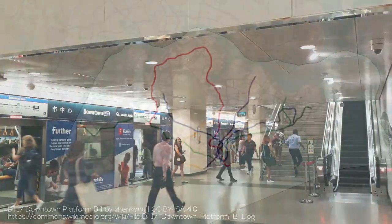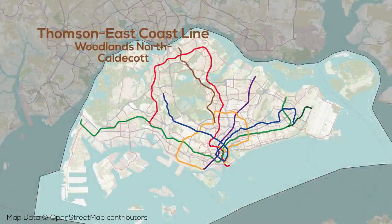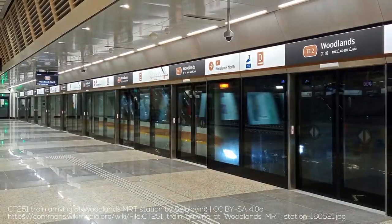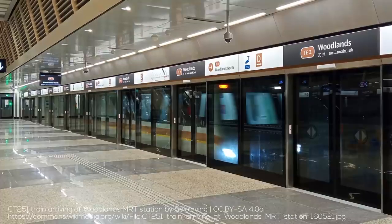The latest line of the MRT system to open is the Thomson East Coast Line, which just opened in January 2020. The Thomson East Coast Line currently consists of 9 stations over 17 kilometers of track, more in line with the original 2 lines than the more recent Northeast, Circle, and Downtown lines. If the line feels a little odd, that's because it's opening in several phases, of which several are already under construction but not open, and I'll break that down later in the video.